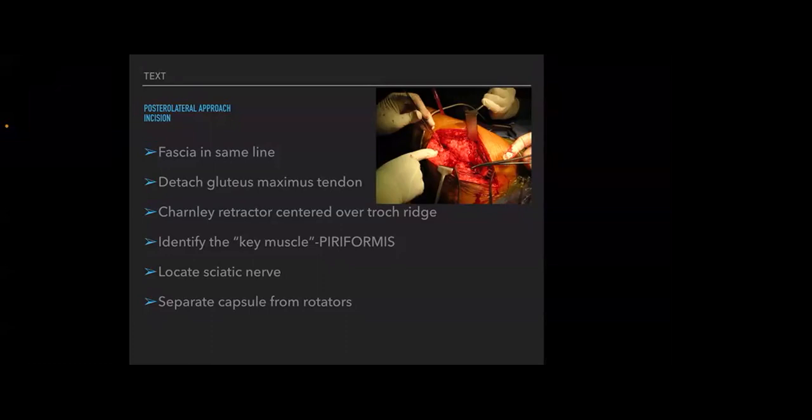Many patients whose hip has not been ankylosed might have very thinned out abductors. So that is the most important key point: first identify the abductor. Piriformis is the identification mark there. Once you see the piriformis, you can retract the whole piriformis up before you cut it later, so that you expose the hip properly. The other thing is to locate the sciatic nerve, at least even if you don't see it.